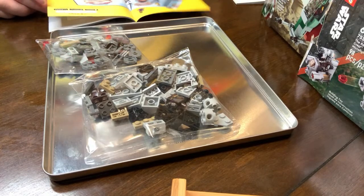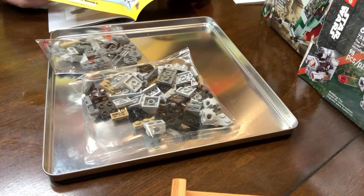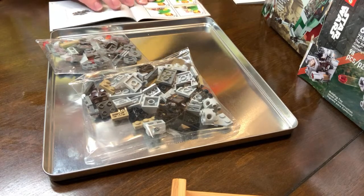Oh, that's interesting. Apparently, even this set has building instructions on the Lego app. How cute.